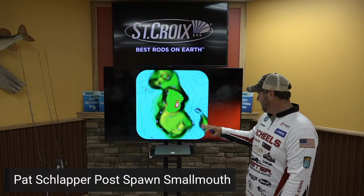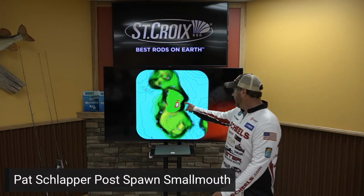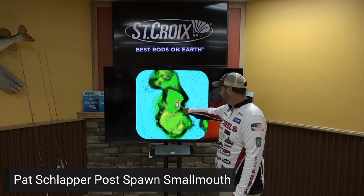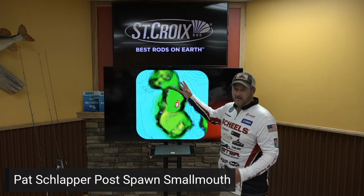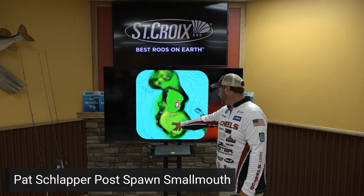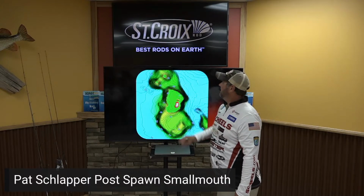This, once again, is on that same lake. Another spot where I know a ton of fish spawn right here. A ton of fish spawn on this flat. And then it's easy for them to swim out to this hump, these two here. There's another one on the other side.